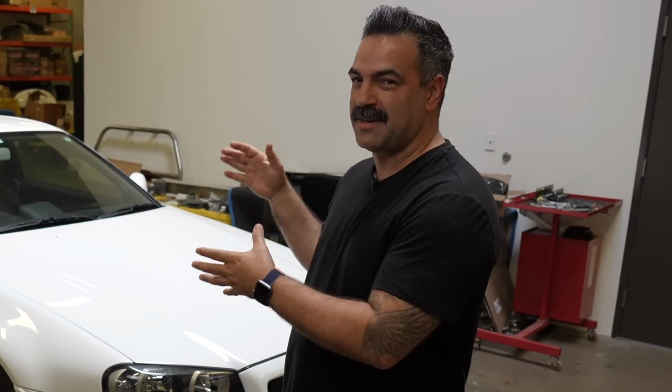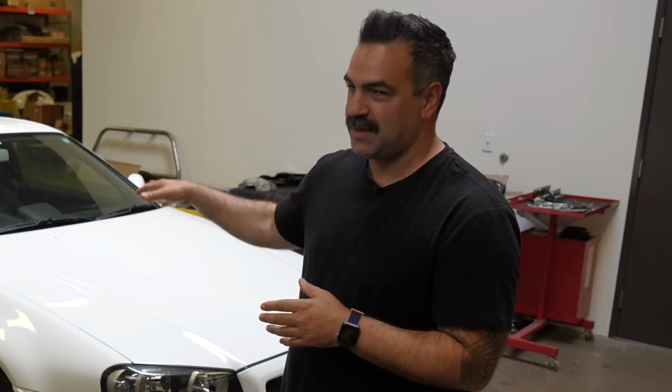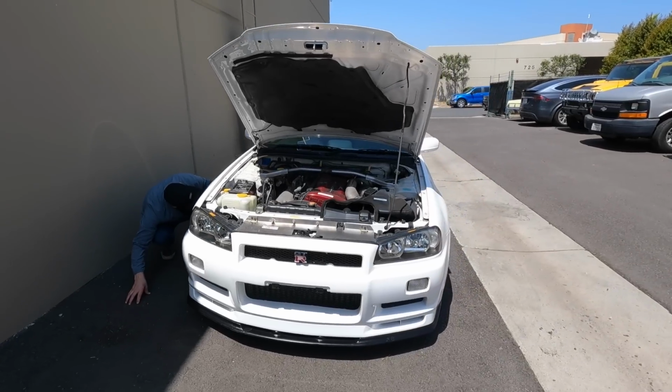All right, so that's enough of the modifications that we're gonna do with the drivetrain on this GTR and the footwork. Let's go ahead and throw it on over to Daryl so he can go over the body changes and the color change. It is an early 1999 V-Spec R34 GTR, and it is in stunning condition.